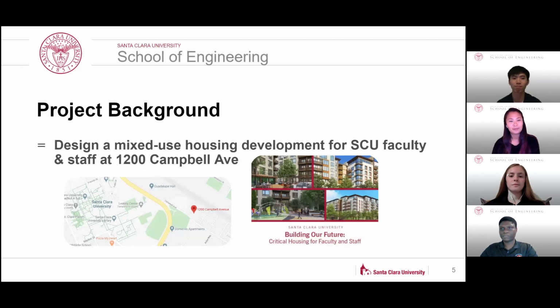Our team cares a lot about the faculty and staff at Santa Clara, as they have been critical to our college experience. So that is why our team has designed a mixed-use housing development for SCU faculty and staff in partnership with Facilities and Studio TSquare.